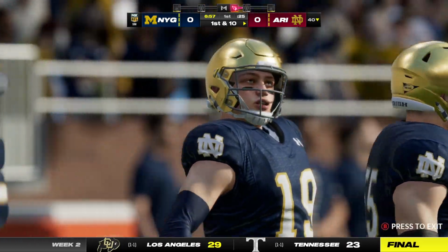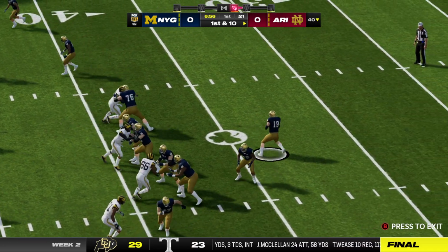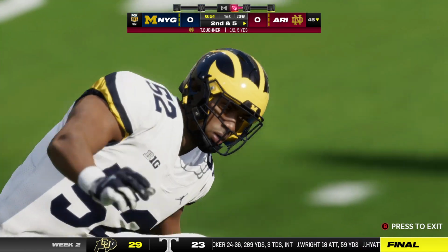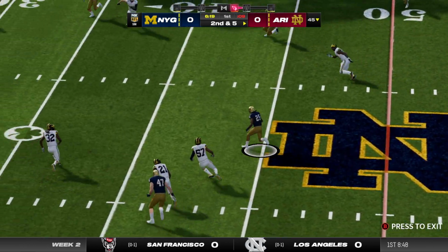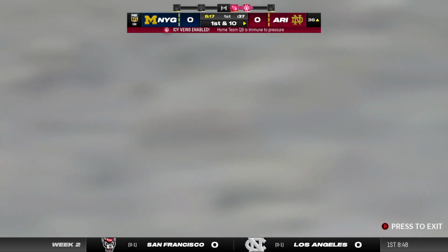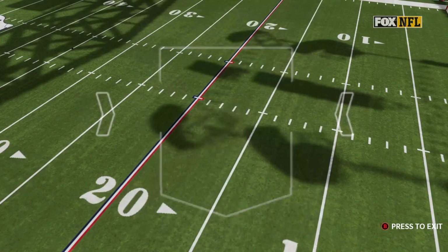And the Cards will take over 1st and 10. So good field position for the Cardinals as they come up 1st and 10 at the 40. Now a quick slant as the throw's complete. It'll be a gain of 5, and it'll be 2nd down. Now he dumps this off over the middle, and he is tackled inside the 40, not quite to the 35. 19 yards there on the catch and run.